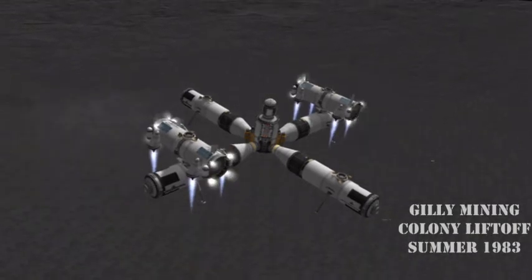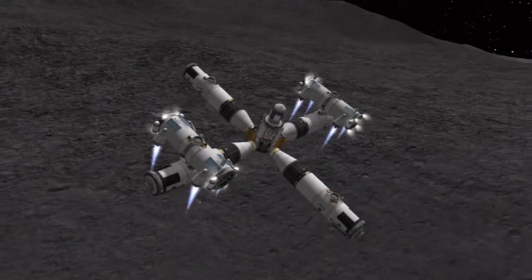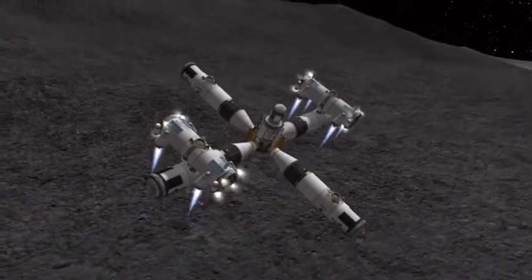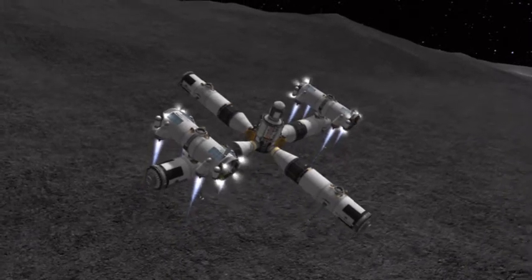Early summer 1983, a Duna Co. mining colony lifts off from the surface of Ike. This is being sent to Gilly as a preparatory mission for the planned Eve mission.